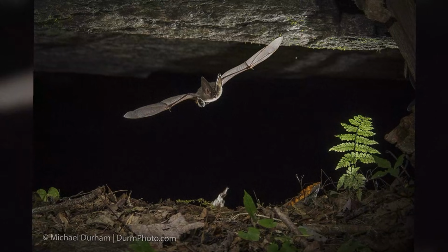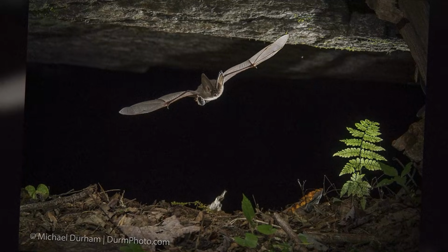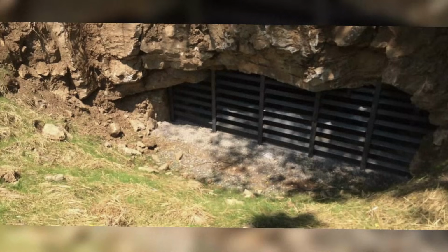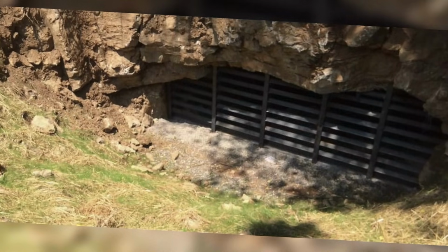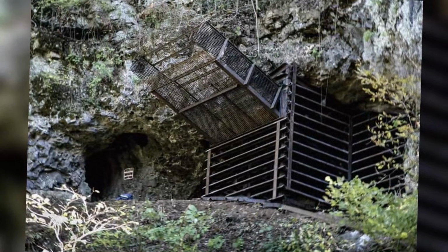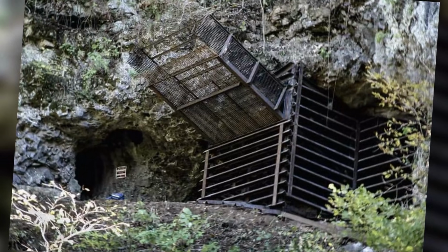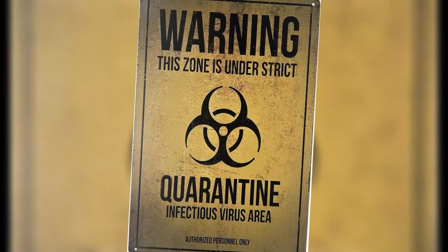These closures are not about ruining your weekend. They are about preventing an extinction event that is still unfolding right now. The bats are fighting for survival in the dark, and the best thing we can do is leave them alone. So next time you see a grate over a hole in the woods, remember, it's not just a blocked tunnel. It's a quarantine zone for a world that is far more fragile than the rock suggests.